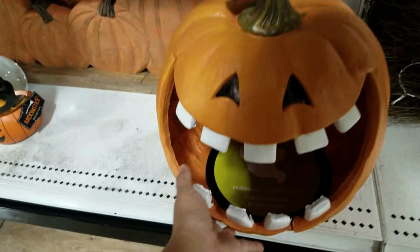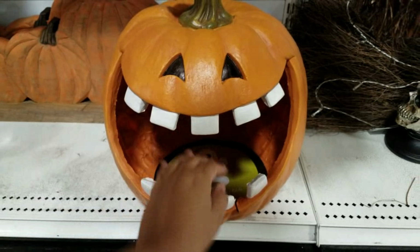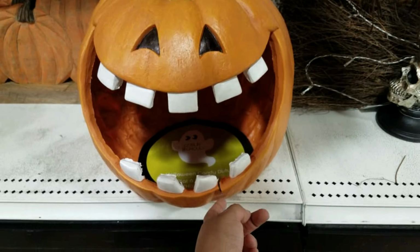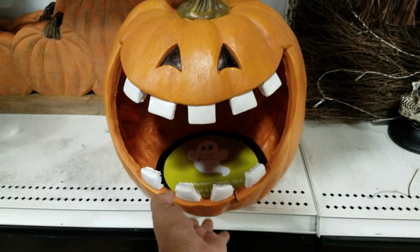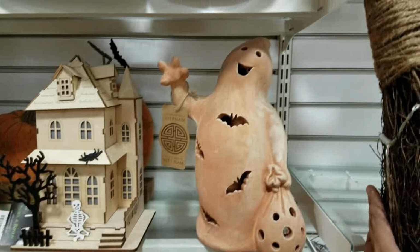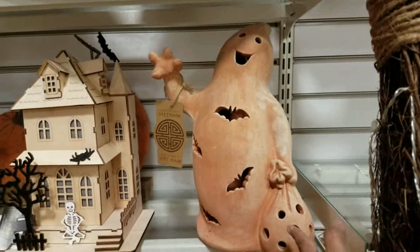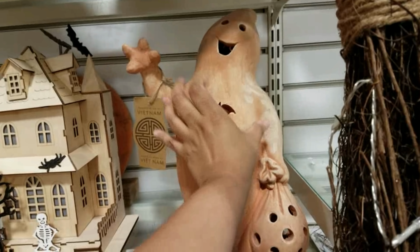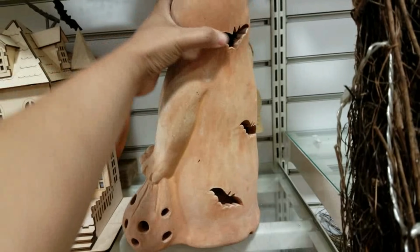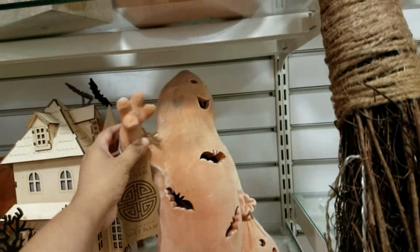His teeth are showing. This is a candy dish. That's cute. Oh, he's busted. Man, he's busted already. I wish that they would drop prices for stuff like this. But look at this ghost. Handcrafted in Vietnam. And he's like a hobo ghost. He has a sack. That is really cute. This is for your backyard, okay? Or your front or back porch. This is going to be $17 for this ghostly guy.